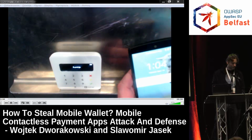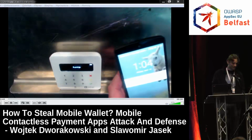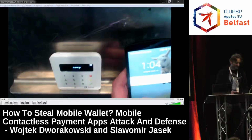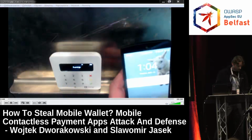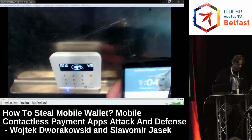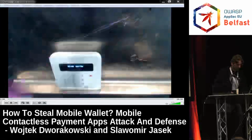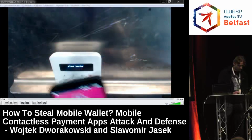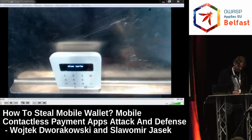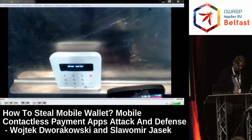The terminal doesn't show the transaction, so probably you have some problem with the internet or something like that. I can already scan the card number from it. Oh, the terminal is waking up, and I will try to pay. Yeah, well, it didn't work at this moment. Maybe some kind of interference between the field. I'll try again.